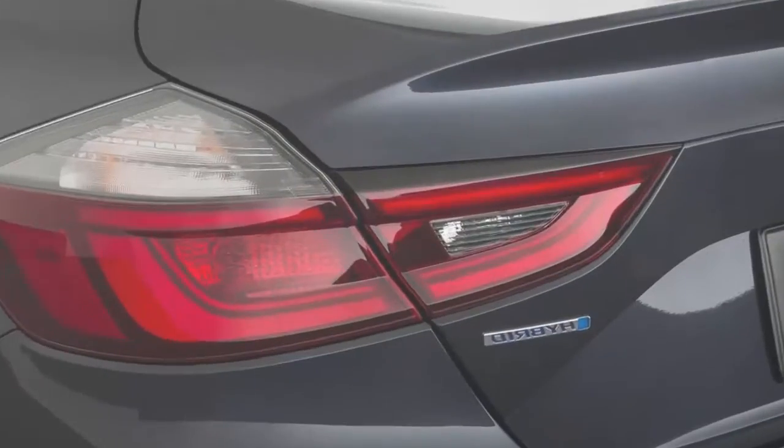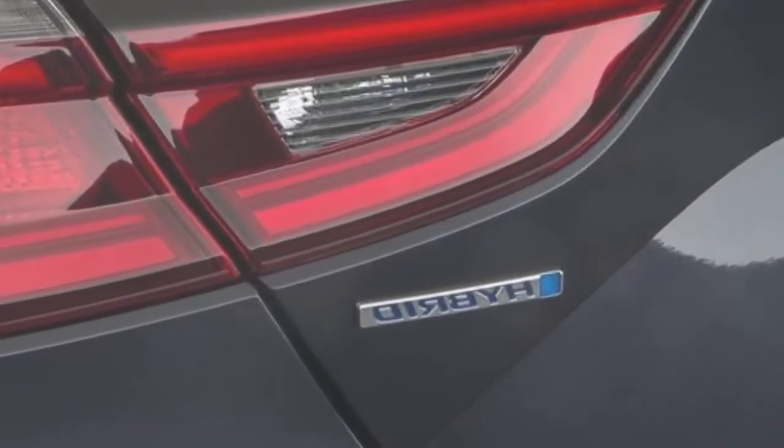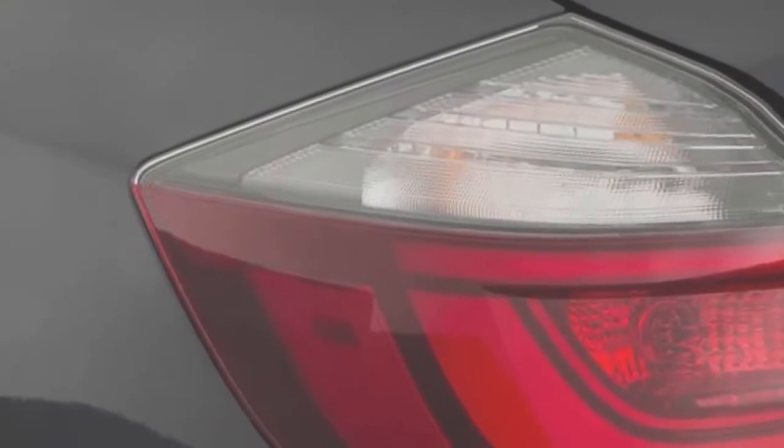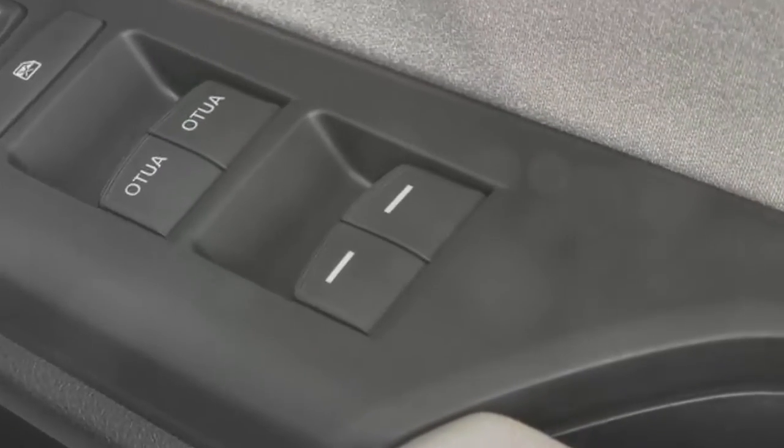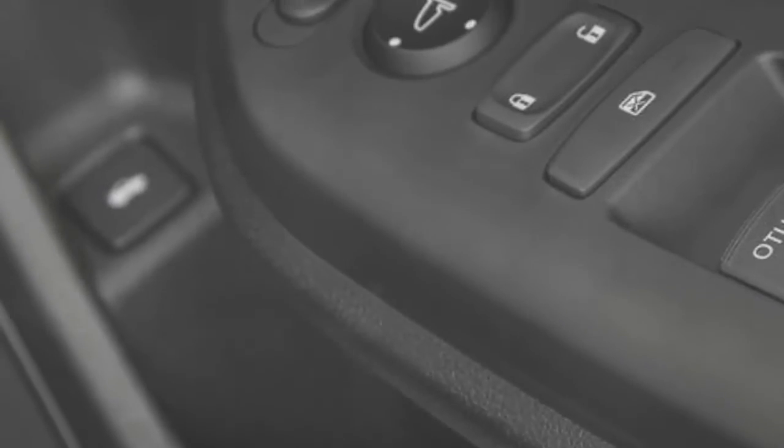The Insight is well designed and functional, with obvious and well-labeled controls. The transmission selector buttons are a little more distracting than a traditional gear lever, but you'll get used to them. The visibility out the front is good, but the wide rear roof pillars and tall rear deck create some rear blind spots.